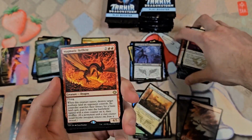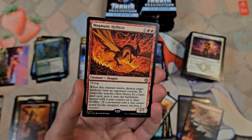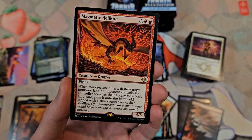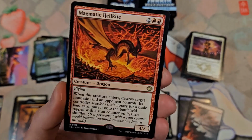Magmatic Hellkite. I think this card is really good. I feel like this has a chance to see play in Pioneer and maybe Modern. So it's a 4/5 flying for 4. Those are good stats. When it enters, destroy a non-basic land an opponent controls.